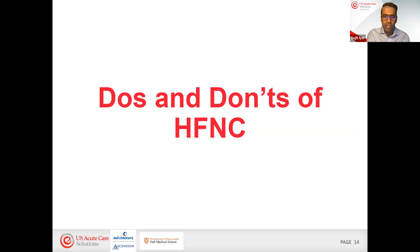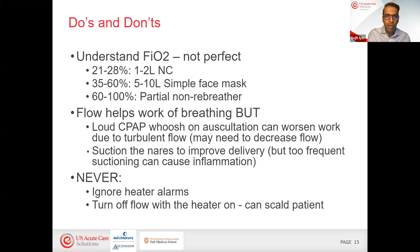So let's get right into the do's and don'ts of high flow nasal cannula now that folks are using this more in the community. You do want to understand that the FiO2 is not perfect, but one of the things that we saw early on in our high flow journey was a misunderstanding of where high flow sits as opposed to our regular nasal cannula and simple masks and non-rebreathers. So this is not perfect. It's obviously going to give different FiO2s depending on the patient's size.